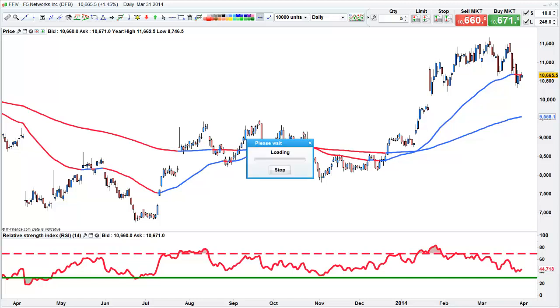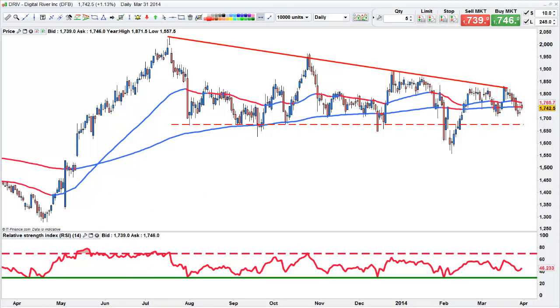I don't like the chart. Digital River. Digital River is interesting. That's a massive wedge. Look at that. I tell you, if we close above 180 on that, it could fly. So I'm going to just keep an eye on that. Short term, we could come down and visit these lows, come back down to these levels. Longer term, I think that could pick up and run. So that's just a watch list as well.